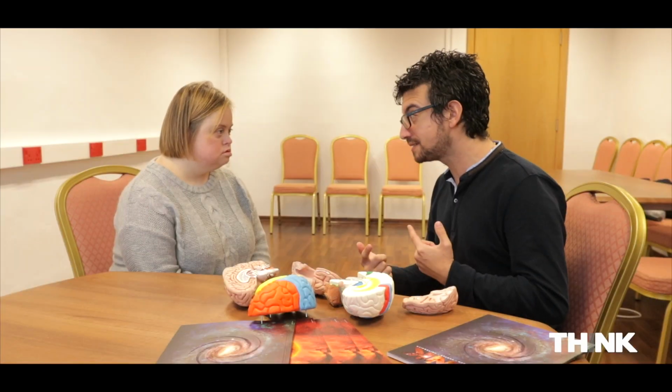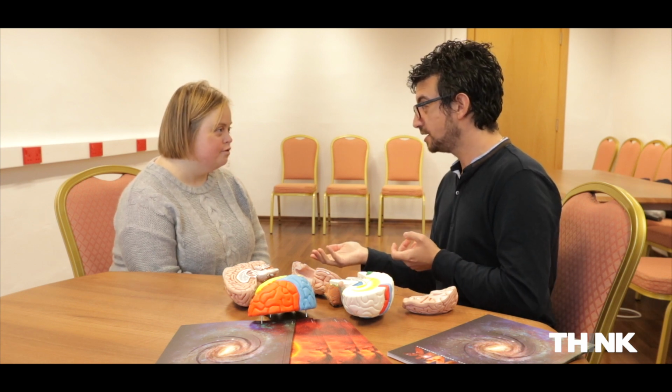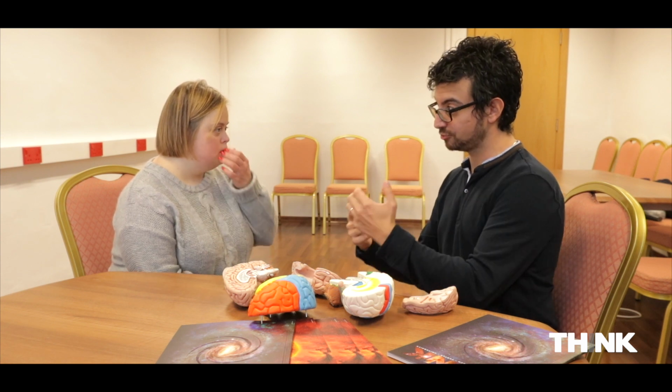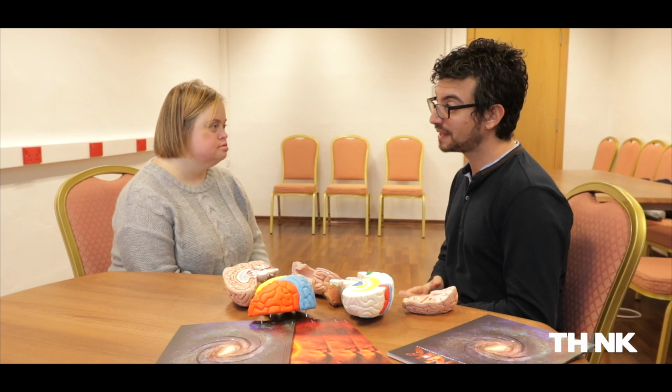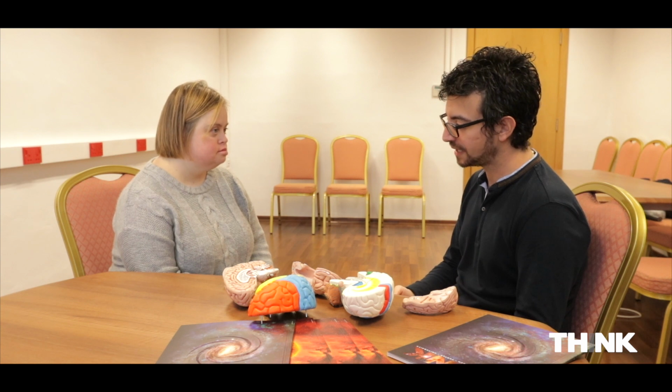These scans can take about an hour of your time. The techniques that are used, so we were talking about MRI scans, right? Yes, of course. So this is the sort of technique that can be used to look into something like Down syndrome. I'm sure that there's plenty of research on Down syndrome.